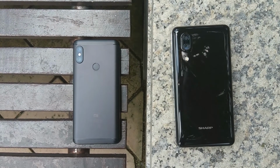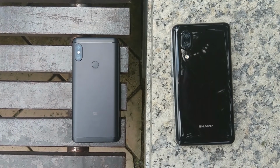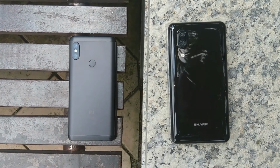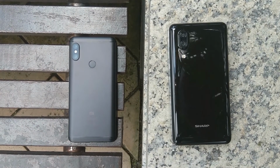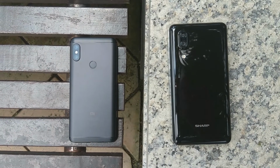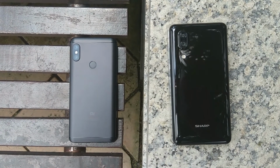Xiaomi used the outdated plastic and metal back design on Redmi Note 5, while Sharp Aquos S2 used a plastic back for the Snapdragon 630 version, and both have the iPhone X-ish camera location. You will have some hard time cleaning the plastic back of Sharp Aquos S2 as compared to Redmi Note 5's plastic and metal back.